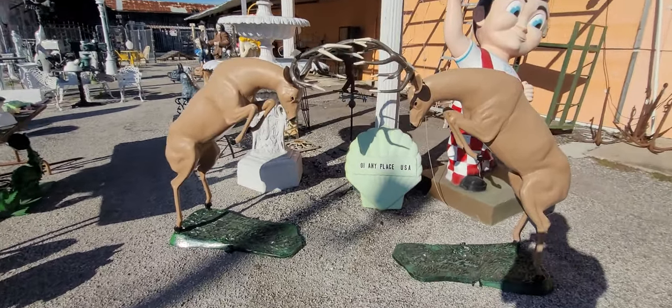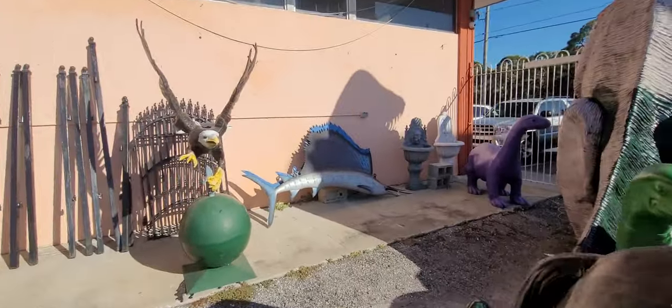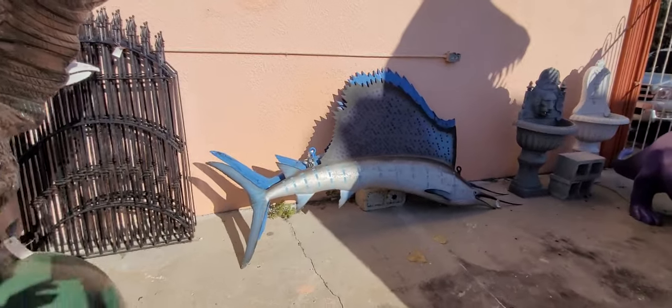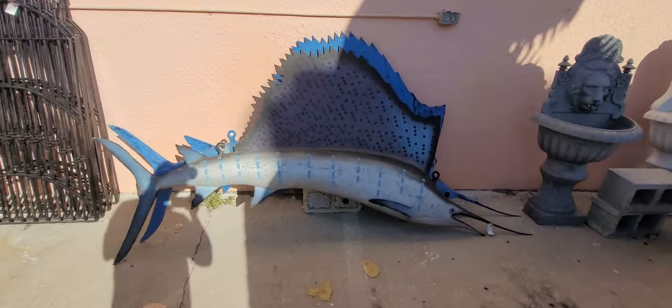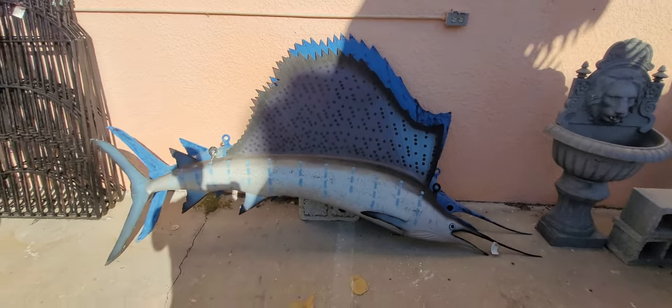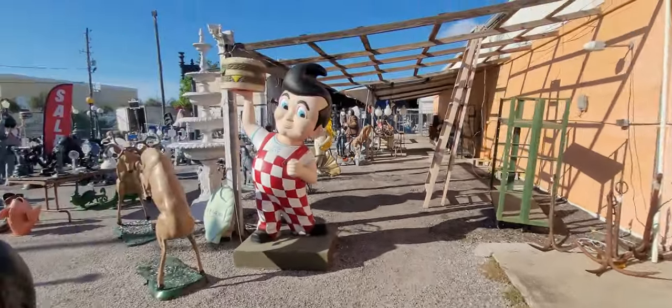And there's plenty to go around, guys, so don't fight like that. Well, I'll have to remember there's plenty to go around. Look at these. I don't know how much these are. $940. Look at this guy right here.